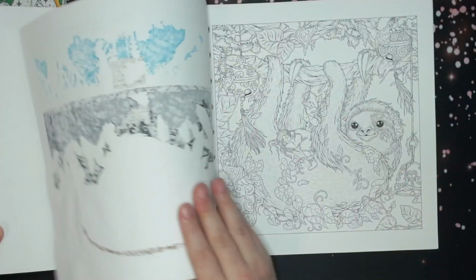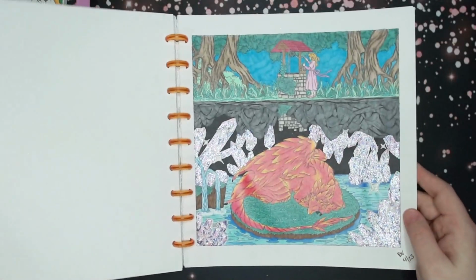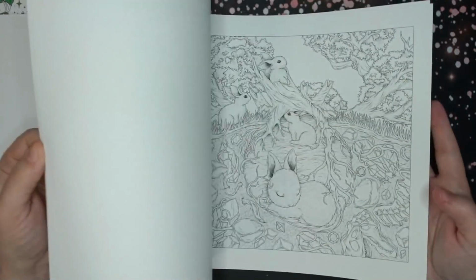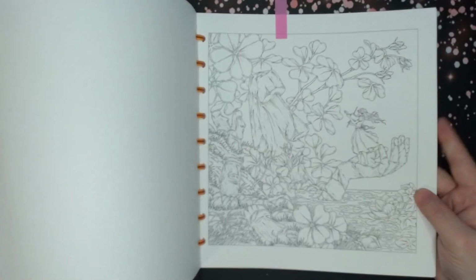It's a, you know, everybody starts somewhere, right? I like that it sparkles a lot. But yeah, so that's the only page in here that I have done. Oh, look at the bunnies. But I like all these books so much.